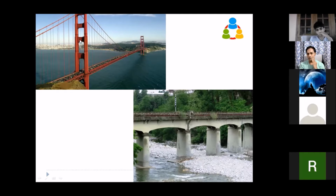Also, because of the design, during natural calamities like earthquakes it can withstand; the earthquake doesn't affect this support so much, right? Because it doesn't have as much contact with the ground as bridge B. Okay, so actually this pillar is in the ground only. Okay.